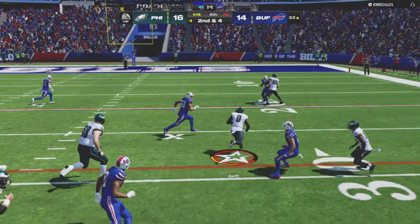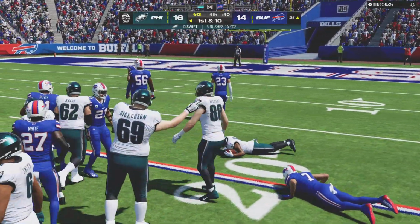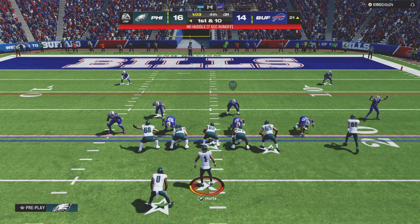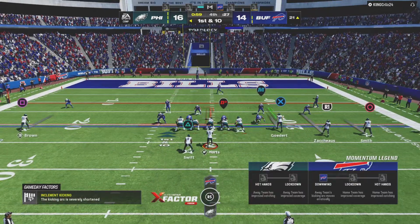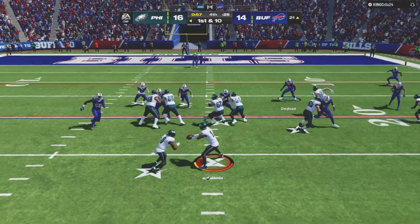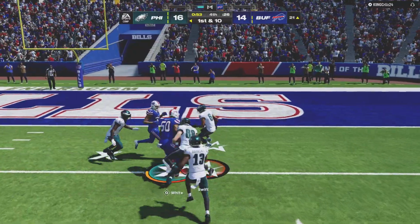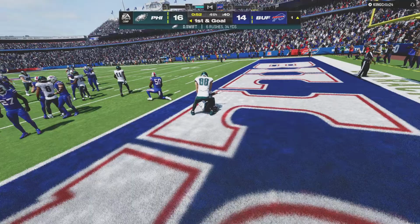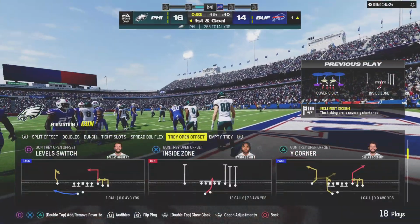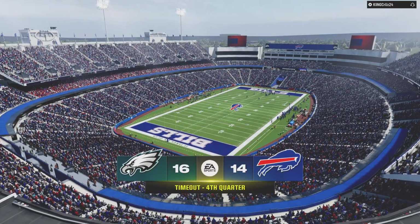Back to the running game with Swift. And that should do it. He's got a first down. And the Eagles, they can run it out from here. They'll stay on the ground with Swift. And he doesn't quite make it, taking it within an eyelash. Dropped at the 1.